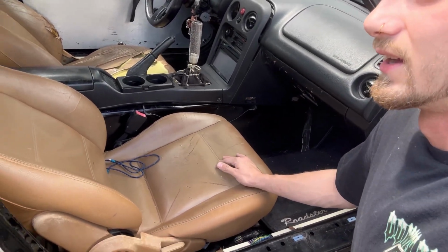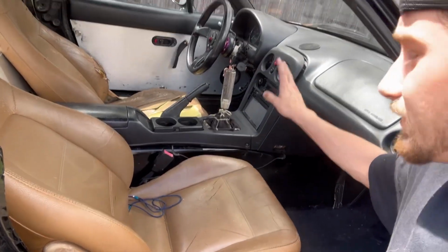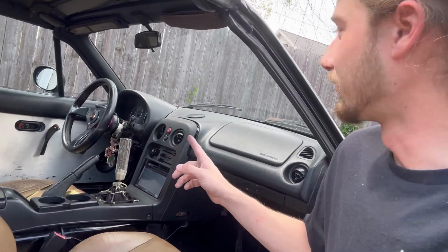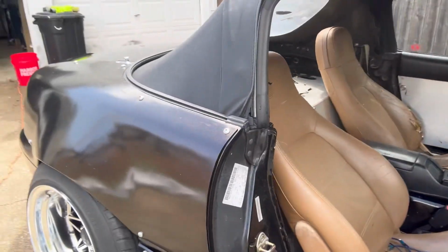So I think I'm going to work on taking the seats out, taking the center console out, and taking everything out. I'm going to let my phone charge for the seats. 4 bolts. That's it. So I'm going to take the seats out. I'm going to come back to when I'm taking the center console out, because that'll reveal if we have wiring for the pop-up still or not. So yeah, these tan seats are about to be out.